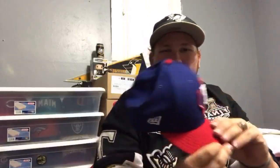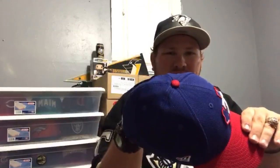But yeah, anyways, the state shape on this one, of course, my home state. Anything with the state of Texas on it, I'm pretty much going to grab. It does have the white New Era flag, which is kind of different. I wish they would have done it with red, especially if it would have matched that red squatchy there. Of course, the red, white, and blue. Again, the gray underbill, gray, and the screen printed tags.